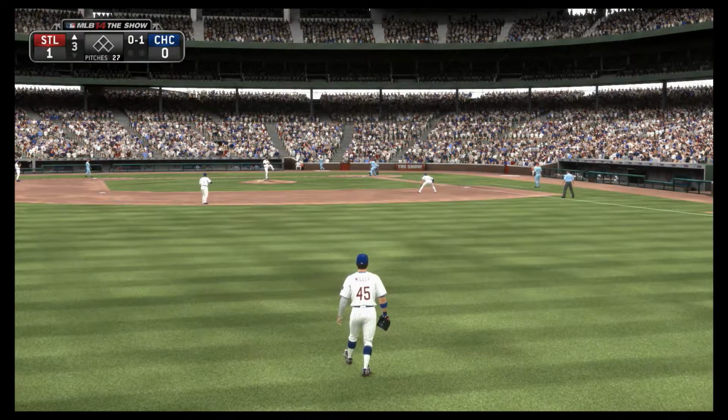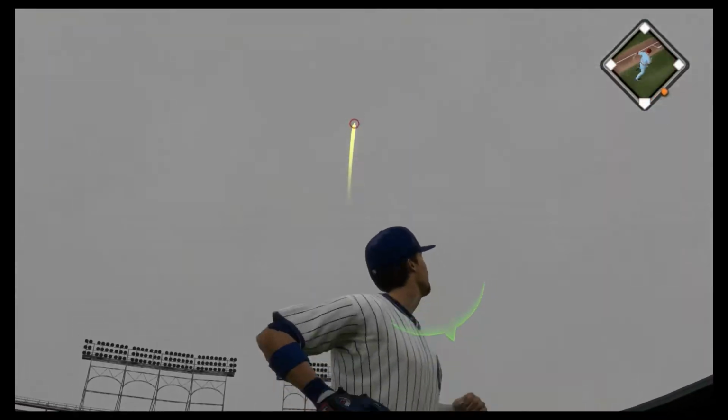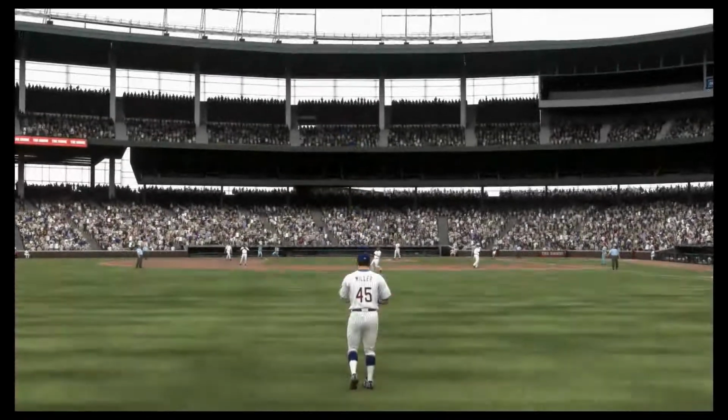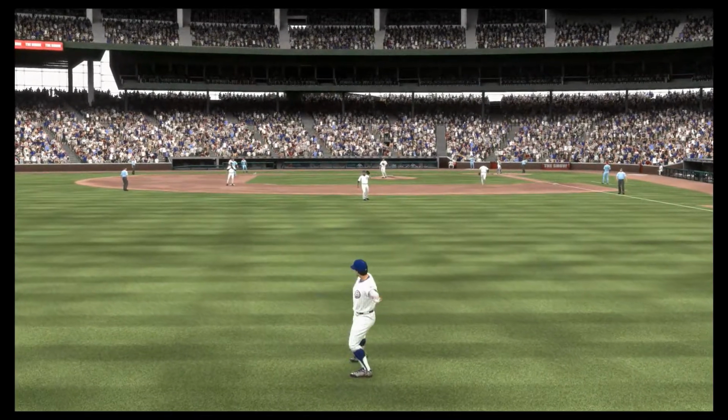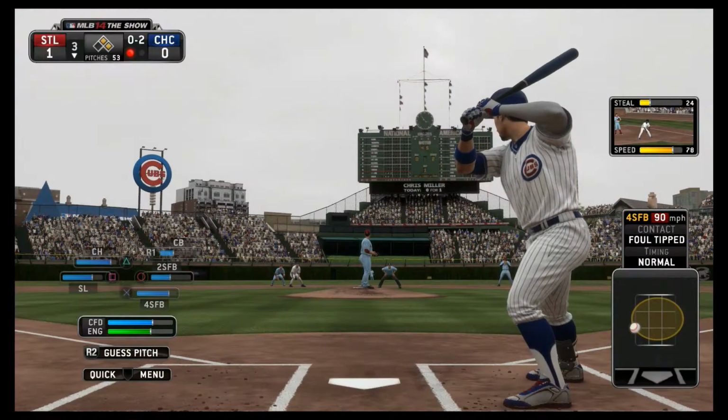Started here. 9-1-2 to start inning number 3. Here's a fastball that swung on and hit pretty well out to deep left field. Miller is back near the ivy as he makes the catch. The deadline approaching.